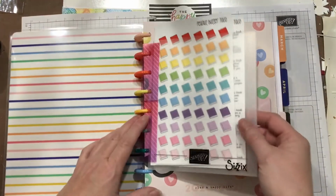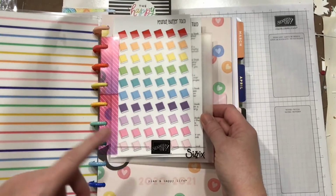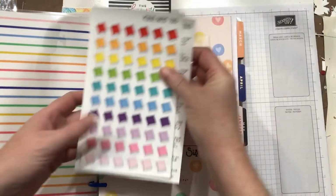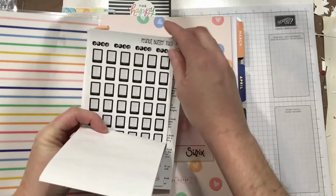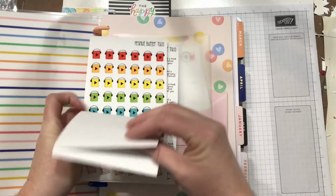I put a Sizzix stamp case, polymer stamp set case in the center. And I've got stickers from Peanut Butter Taco on books, library trip, which our library is open. I'm just not sure how many of those I'm going to read if I'm doing an ebook as opposed to a print book.